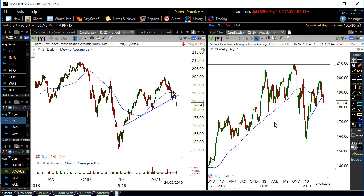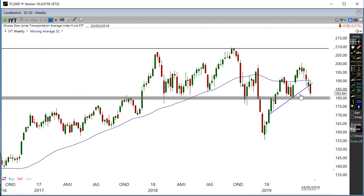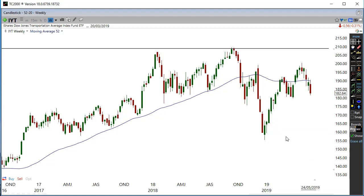Now, if we go over to the transportation average, the transports, it's really interesting to see what's going on through here. If we look at the transport on the weekly chart, we can pretty much see that we had this high, pretty much an equal high through here. So it'll be really interesting to see what sort of play that is, because we did already create this lower low through here, and we rallied back up.